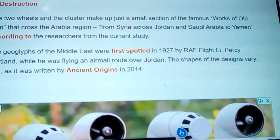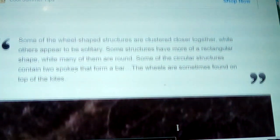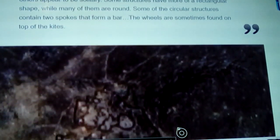The shapes of the designs vary, and as it was written by Ancient Origins in 2014, in an article there, some of these wheel-shaped structures are clustered closer together, while others appear to be solitary. Some structures have more of a rectangle shape, while many of them are round. Some of the circular structures contain two spokes from a bar, and the wheels are sometimes found on the top of what we call kites.